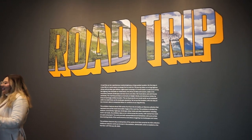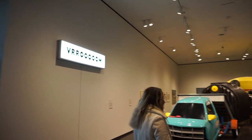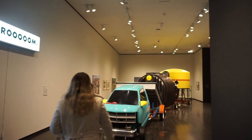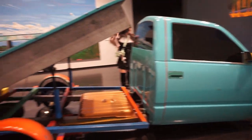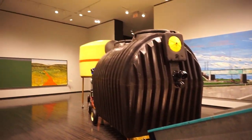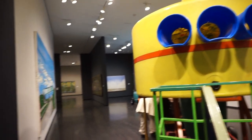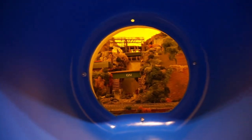so the third main exhibit is called Road Trip, and it features almost 100 works of art from the AGA collection that represents the iconic images of a road trip. Things such as vehicles, highways, hotels, landscape vistas, and popular destinations. It includes a variety of media, and it takes us on a drive through scenes from both our past and present. This was a really fun exhibit to peruse through and see all of the mediums used and the textures.